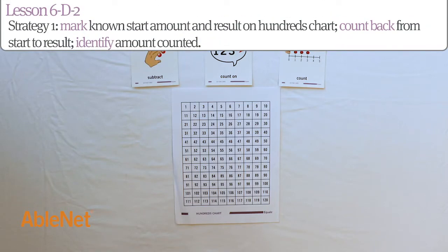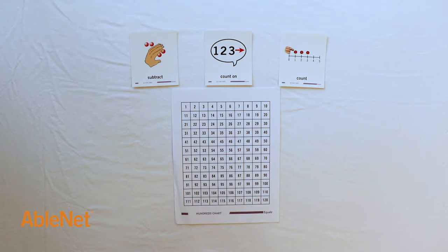For the first strategy, we're going to mark the known part and whole amounts on the hundreds chart, count on counters from part to whole amount, then identify the amount counted. The problem states Garrett is organizing the socks at the clothing store. There are 32 yellow and red socks altogether. 16 are red socks. The rest of the socks are yellow. How many are yellow socks?